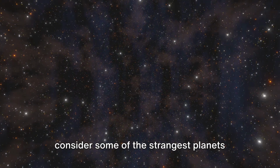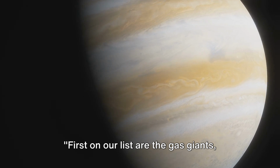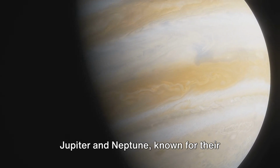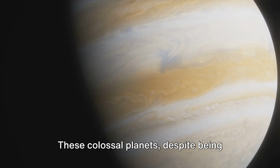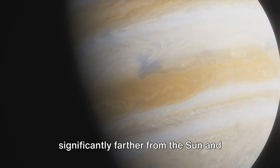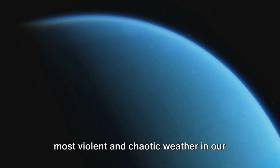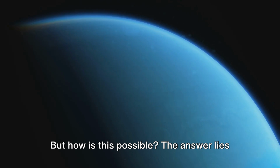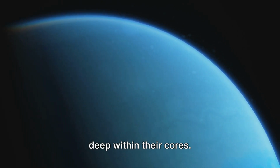Let's consider some of the strangest planets we've discovered so far. First on our list are the gas giants, Jupiter and Neptune, known for their intense weather patterns. These colossal planets, despite being significantly farther from the Sun and receiving much less heat, have some of the most violent and chaotic weather in our solar system. But how is this possible? The answer lies deep within their cores.